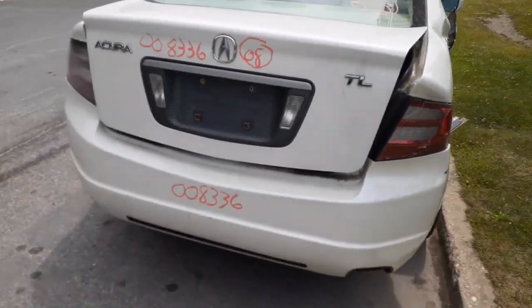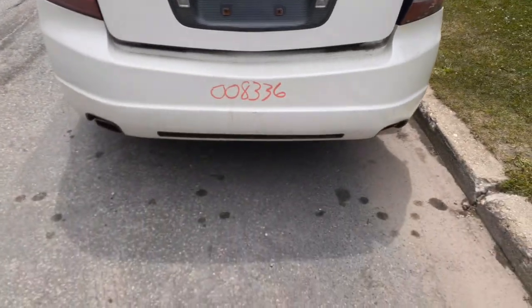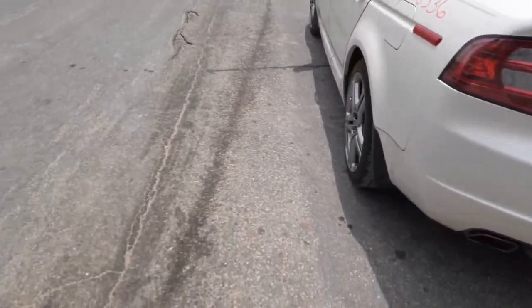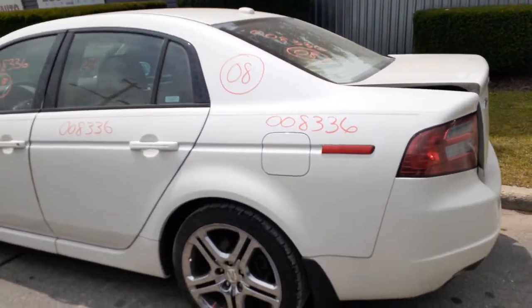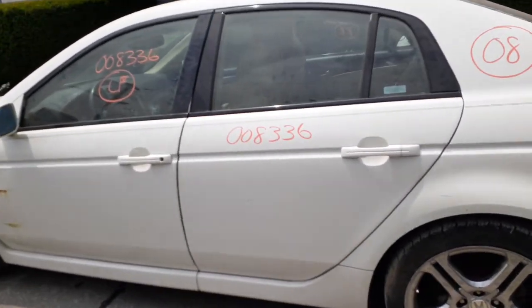You've got a deck lid with the camera. It's got navigation. I guess there's something in there that does that. Bumper reinforcement with the pad, I'm sure it's good. Here's your left rear taillight. Okay, here's your left rear quarter. Not bad, good shape. Got the left rear door, power window, power locks.